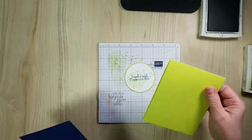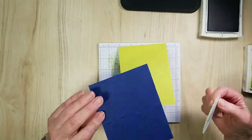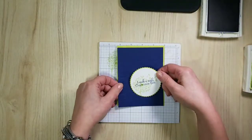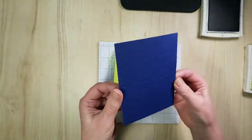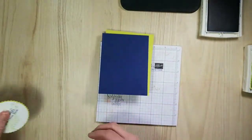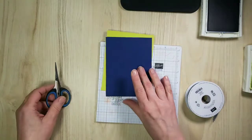Okay, now the base, again, we're using Lemon Lime Twist. And just for some added interest, because when I put this on here with just a plain piece of blue, you couldn't really see it that well. So I thought I'd bring it up a notch. I used the Tin Tile embossing folder. And I think you can see that. I'll just move it around with these bright lights. There we go. But I'm not putting that down because I'm remembering that I'm putting ribbon on the card. I remembered. In which case, I'll need my scissors.